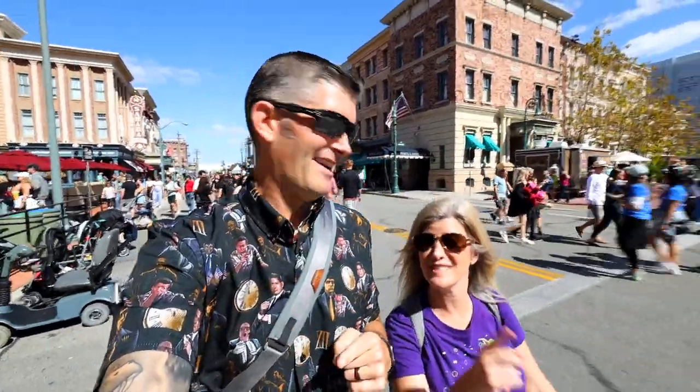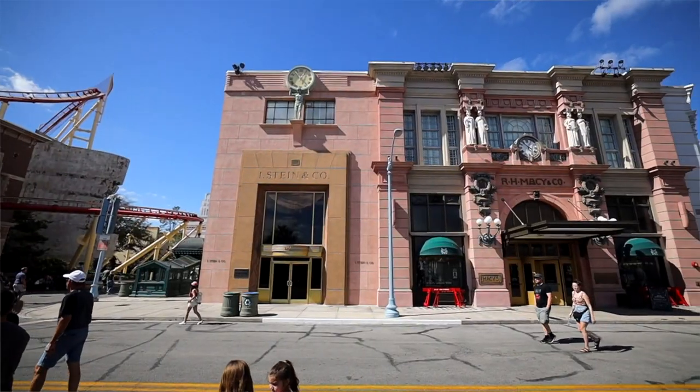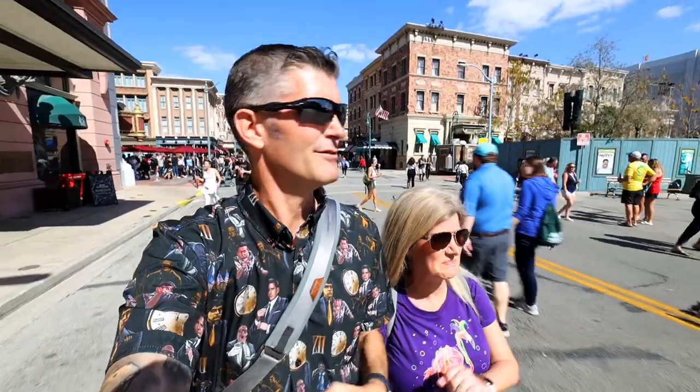I love, love, love this town square. I love the tribute store, but we're gonna check that out later. The tribute store is not here anymore. I used to love the tribute store, which was right here. Where is it now? It's somewhere over that way. I'm not even sure where it is anymore. We'll find it. We'll check it out soon.